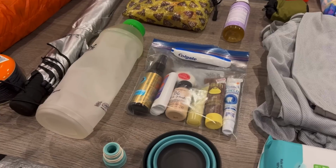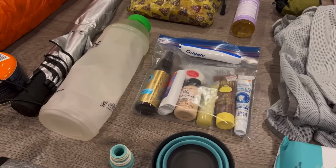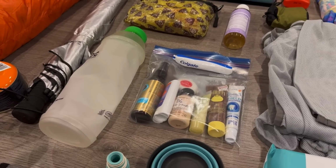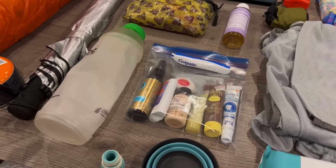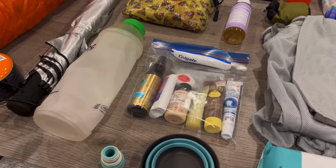dry shampoo. I won't be carrying that very long. I primarily got it just for the 100-mile wilderness because going 9 or 10 days without washing my hair, my scalp would just get super itchy and irritated. So hoping that will help mitigate that for me, to just throw on every few days to soak up all the sweat and oils.